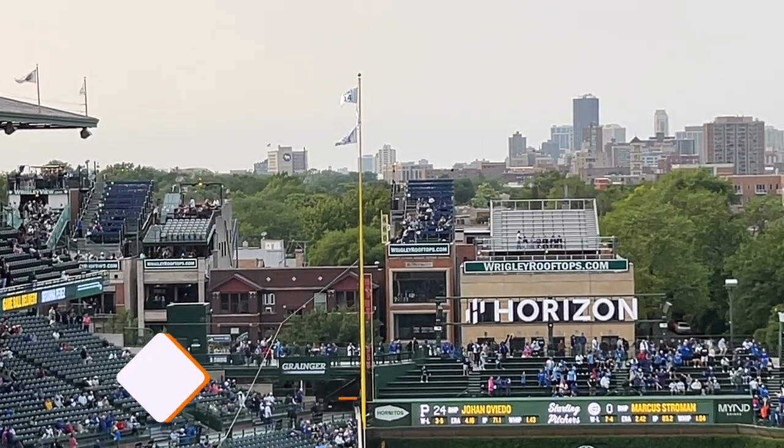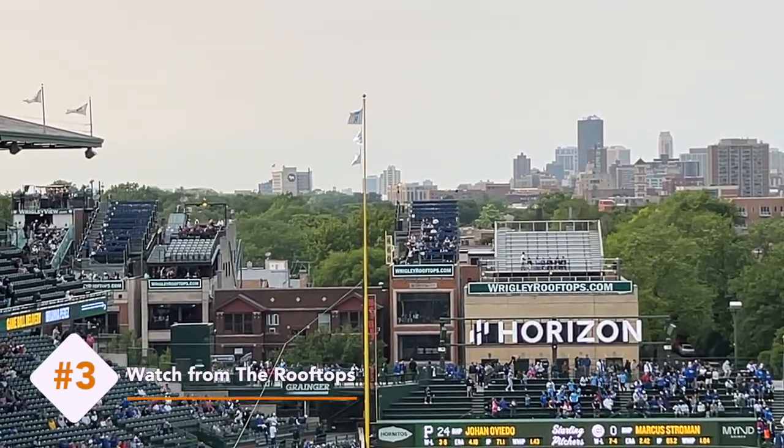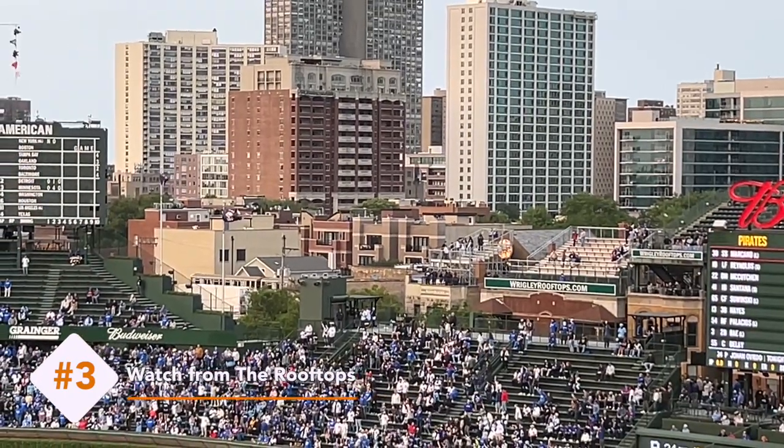At number 3, enjoy a game from one of these rooftops. It's really a unique way to watch a Cubs game.